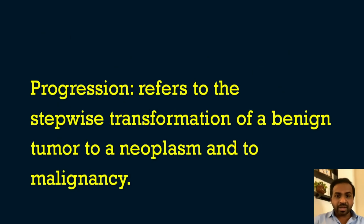Then comes the progression. The progression refers to the stepwise transformation of a benign tumor to a neoplasm and to malignancy.